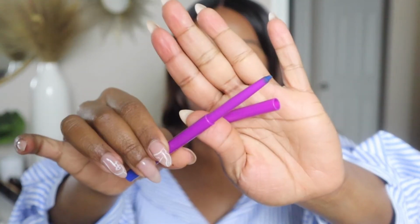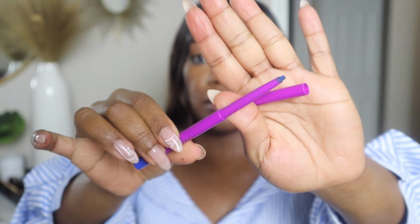Let's see if you can see it, but yeah, it's just really nice and creamy. And so I really like it. I find that a few of the other blue eyeliners that I would use, they just dry out so quickly, and I just don't have time to keep buying blue.